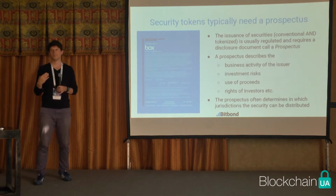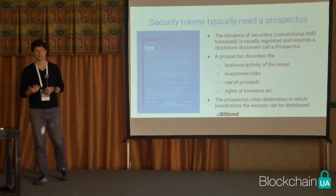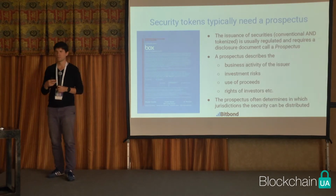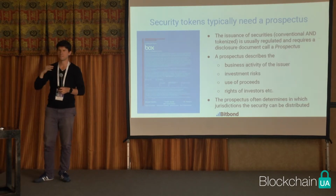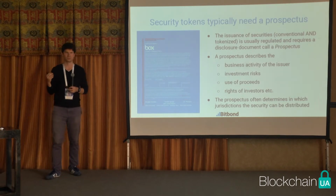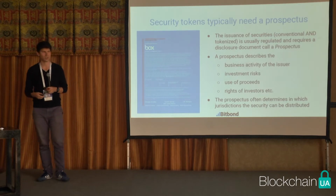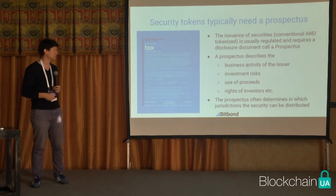And so this is why, for many, it seems like running a security token ICO has a big hurdle, and the prospectus is the main part of that. The prospectus will also determine in which jurisdictions you can distribute your security. While utility tokens typically are borderless, there may be a few countries like China that say they ban any kind of ICO, but other than that, utility tokens can normally be distributed all across the world. While when you do a security token with the prospectus, you will normally determine where you can do the distribution and from where you can have investors. So to a certain degree, it will limit yourself in the fundraising process.